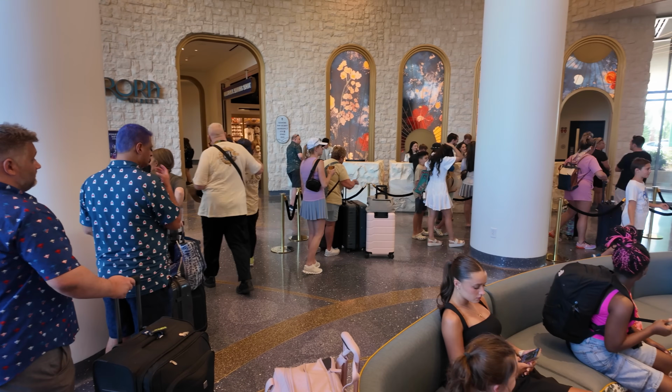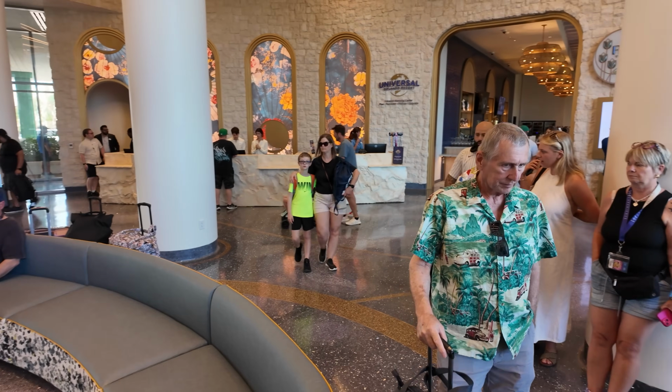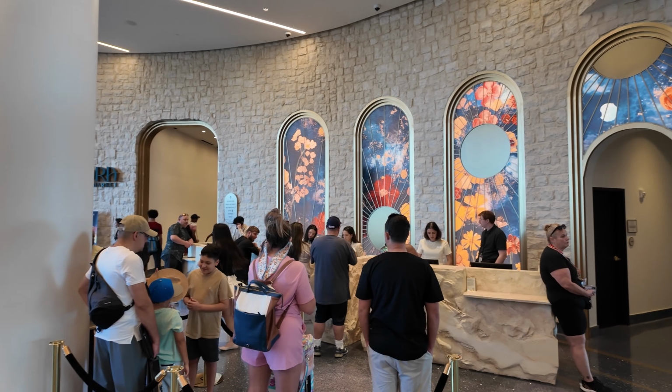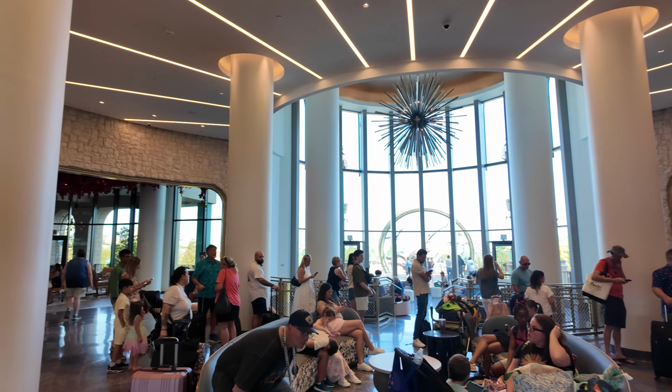With this check-in line, there's only a couple people working, and I've already been in the line for a bit, been in the same spot for the last 20 minutes or so. So I'll let you know how long the check-in process ends up taking, but the hotel is beautiful from this lobby behind me. Literally right there is Epic Universe.